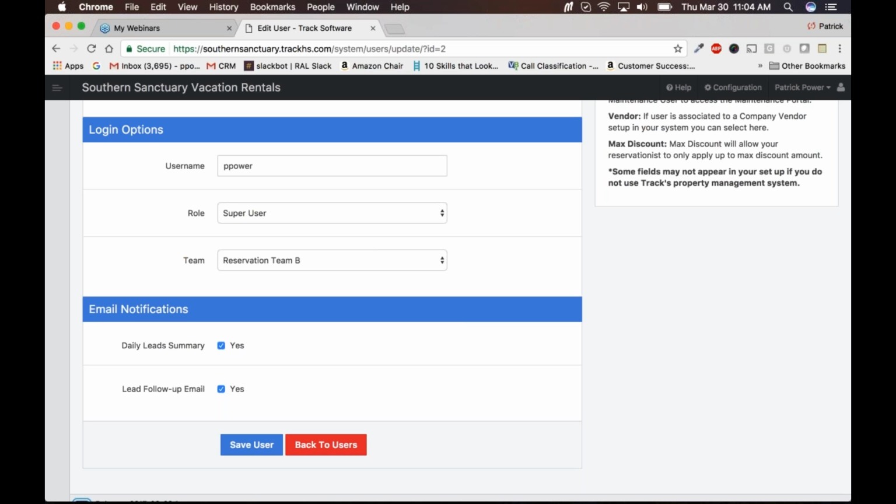The second one, the lead follow-up, is going to come between 15 and 20 minutes before the actual follow-up is scheduled, and it's going to give them a link right to that lead. So you can use either one, or enable them, I should say, on an agent by agent basis. If one agent wants it and the other one doesn't, you can set it up independently. So that's the first setting.